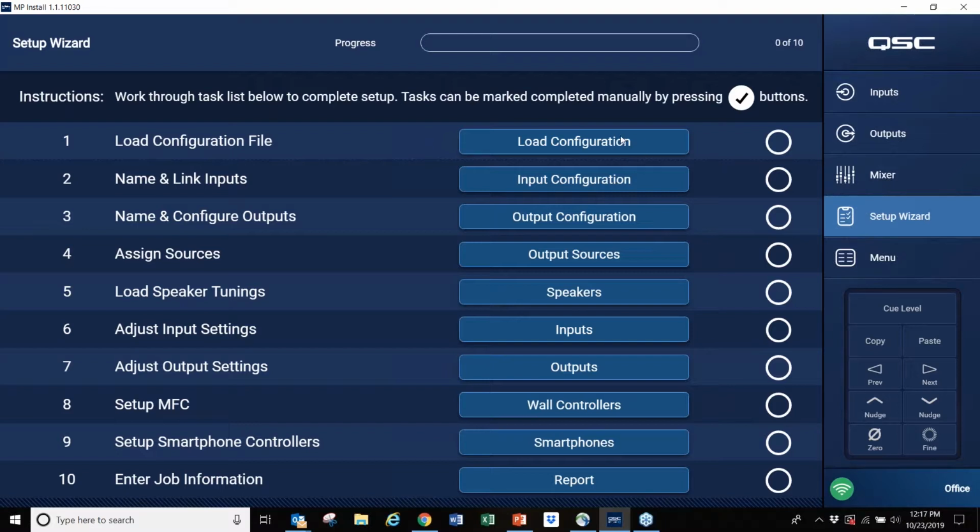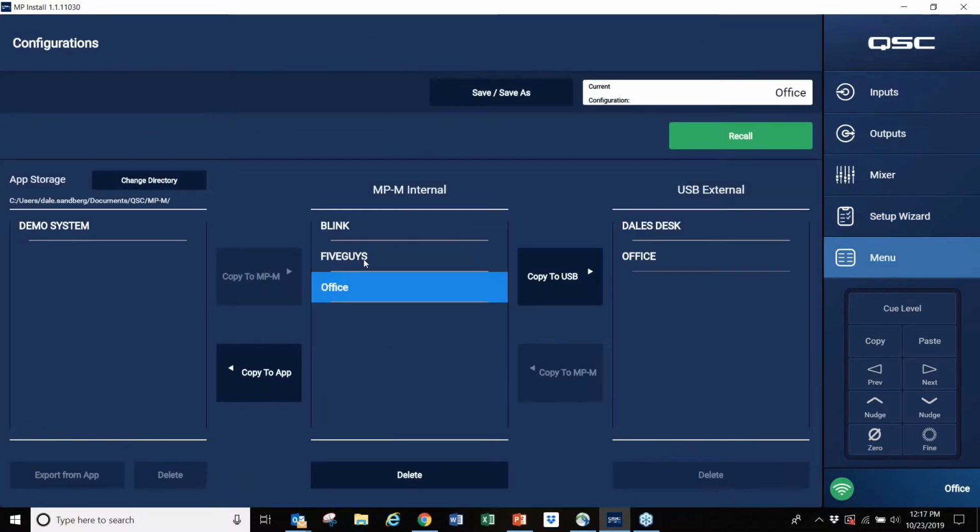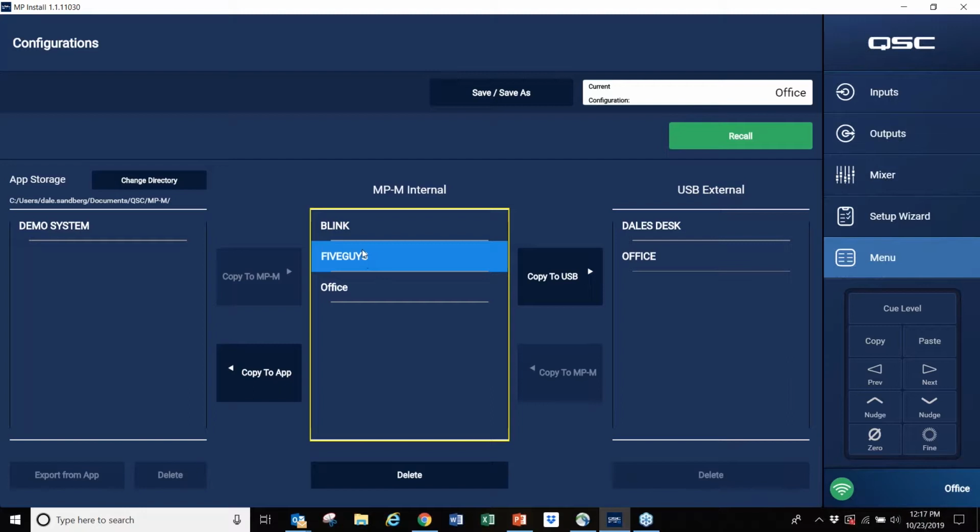So if you've already got a configuration file, maybe you're working with a small restaurant chain, and you've already done 1 or 2 installations. You've already saved those configuration files. These are just links to places in the software. So I can go click load configuration. Oh, here's that Five Guys restaurant I did, or Blink Fitness or something. I can click on that.